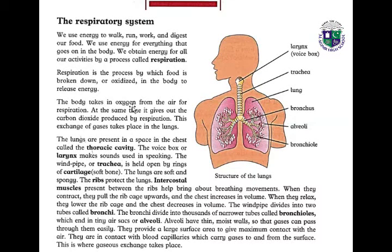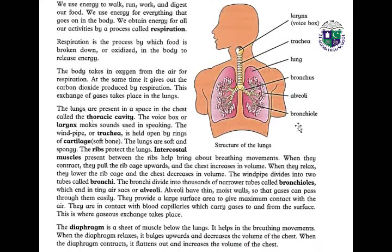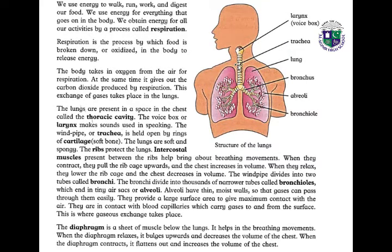The body takes in oxygen from the air for respiration. At the same time, it gives out the carbon dioxide produced by respiration. This exchange of gases takes place in the lungs. So here we have the picture of the structure of the lungs, students. This yellow part is called the larynx, the voice box. Next, this part is called the trachea. Here we have the two lungs. Inside the lungs we have the bronchus, alveoli and bronchioles.